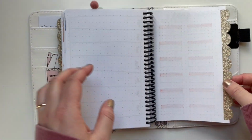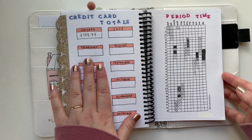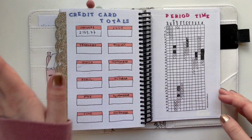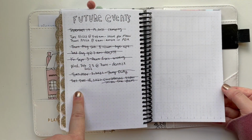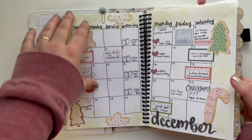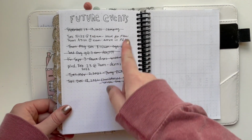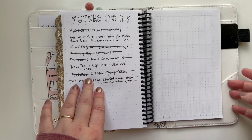Oh, I could show you too. This is the dot grid pages in back, and so I ended up not using this credit card totals page because I have all that information in my bill trackers at the end of each month. So I ended up just kind of scrapping that. I have my period tracker, which is important. I have future events in here because I set up each month at a time. So like, in February of 2021, I scheduled my dentist appointment for August, and so I wrote it in here. And my eye appointments and stuff like that. And then when I'm setting up my months, I can reference back to this page.